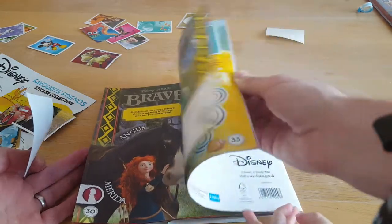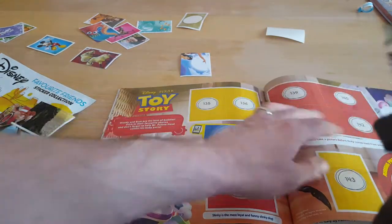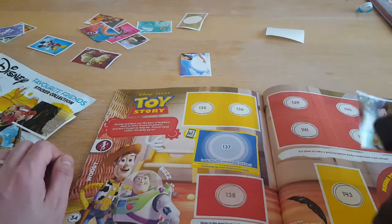140. Yeah, what's in their page? What do I go about? Get this one. That's Coco. Brave. Moana. Toy Story. So, 140 page. It's the top right one.